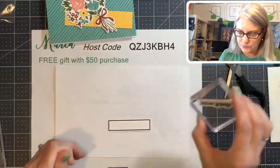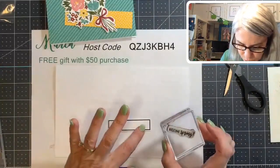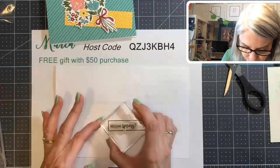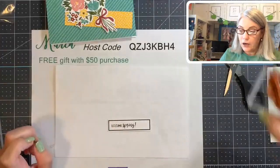But oh, that's a lot of ink on there. All right, well, I'm going to go pretty gentle here. And I want to put the cute little butterfly right there. So I'm going to put Welcome Spring over here. And not very hard because I noticed all that ink. Perfect. It almost looks black.